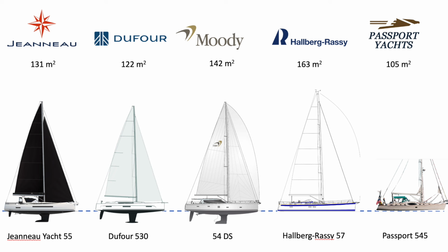You can see what I mean there in these profiles about the classic yet modern look of the Hallberg Rassy 57. Very low windage, really nice looking vessel, and you really don't sacrifice much in the inside for that low windage. The Passport, a smaller vessel, obviously, and a far more classic hull design. The Dufour and the Jeanneau Yacht 55, very modern hull shapes.